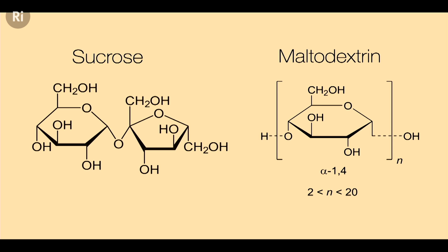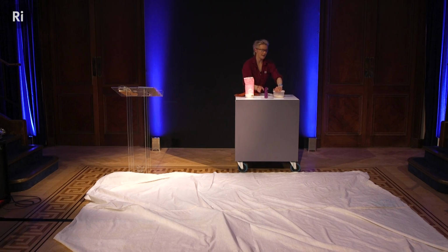And it's a much, much bigger molecule. And you can tell that because there's little brackets around the sugary ring. There's an N there, and it says that N is greater than 2 but less than 20. So maltodextrin molecules have up to 20 of those sugary rings in a great big long molecule. And that means that it takes a lot more time for our bodies to break down those molecules and access that energy, which I will now show you again with the same experiment, but with a little pot of maltodextrin.